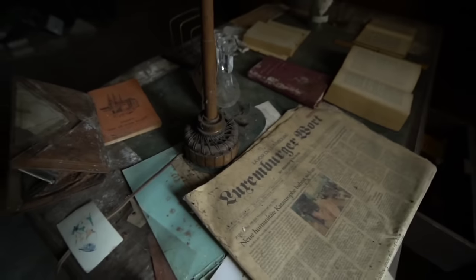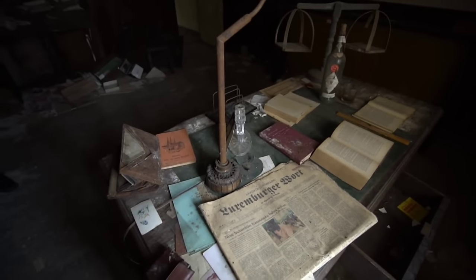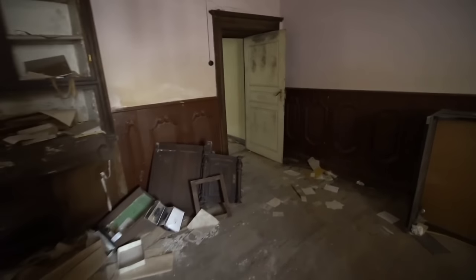I love this lamp. This lamp is almost like steampunk style. This is amazing. Let's go and take a look at the rest of the house, but I'm really impressed so far. This has been a breath of fresh air.